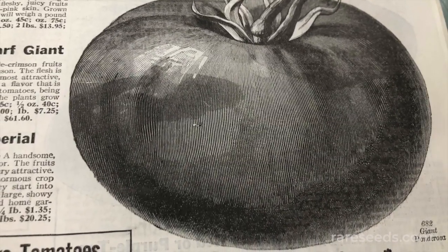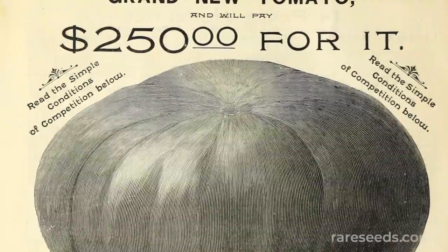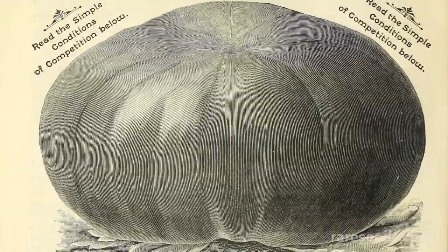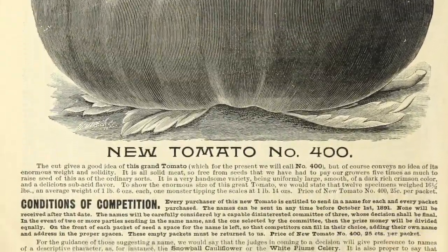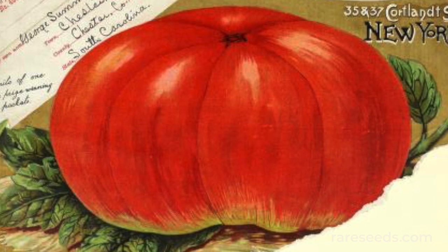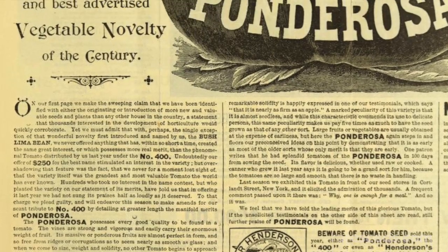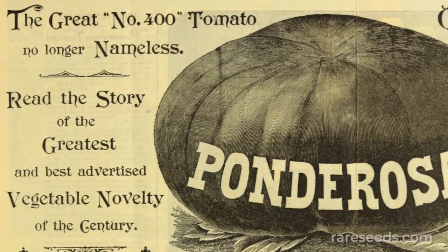To build excitement, the company ran a full-page ad offering $250 to the person who submitted the best name for what they just called the 400 tomato. Henderson's encouraged customers to buy a packet of seeds, then submit a name inspired by the delicious fruit. The following year, 5 men submitted the same winning name, Ponderosa, and shared the $250 prize.